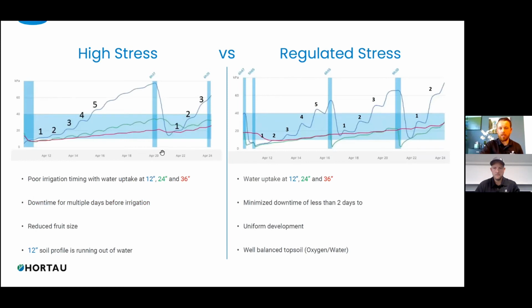Now, looking at this, we have high stress versus regulated stress. Things happen with orchards. You've got to spray them. You've got to do things that could basically delay an application of water. In this situation on the high stress, I've got it categorized. We've got one right after the irrigation. You've got 1, 2, 3, 4. Within 4.5 days, that top 12 inches is becoming depleted because it's building fruit. We get to day 5, and then day 6, and then day 7, and then day 8.